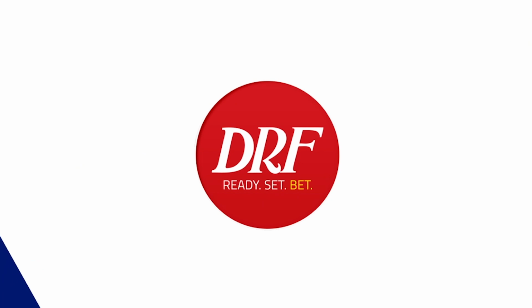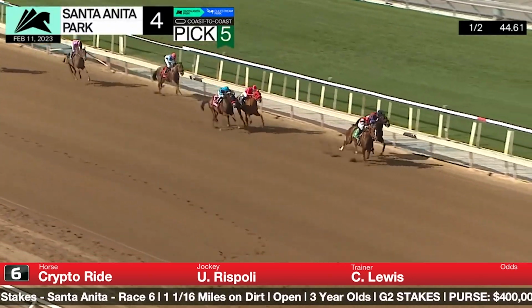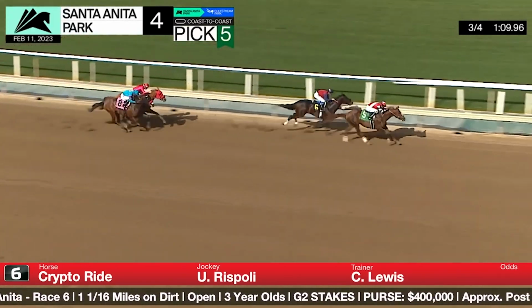Maybe getting back out to additional distance will help our next entrant, the number 6, Crypto Ride, who is stakes placed going 2 turns against Calbreds. This horse, Lasix off, blinkers off, had an even performance against starter optional horses last time out, going 6.5 furlongs. He's just no match for the top 2, but he digs in and runs third. Yeah, he's going to get a piece of this. It's still not a fast race. He's never a real factor in here, despite the class relief. And now he just feels like they've put him in a spot where it's going to be really, really hard for him to be competitive.